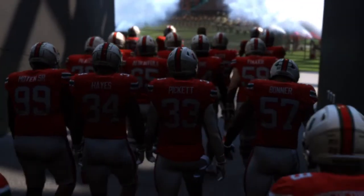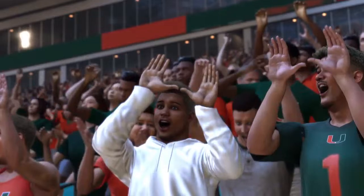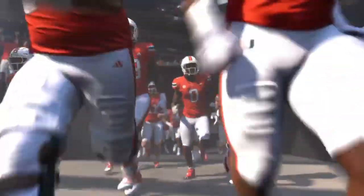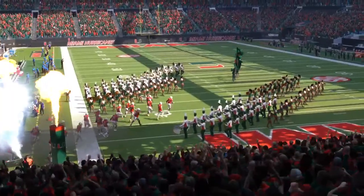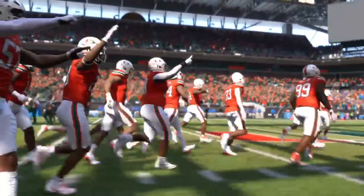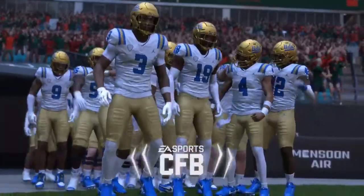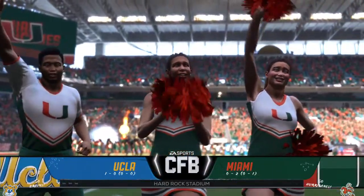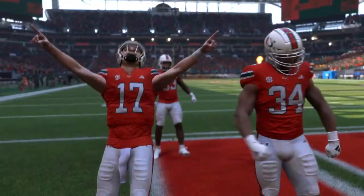to Hard Rock Stadium, home of the Miami Hurricanes, a program that has been built on flash, excitement, swagger, even a goal turnover chain. But the fundamentals of this program, substance. We'll have plenty of substance and swagger from the Canes today. We've got a sensational matchup for you.